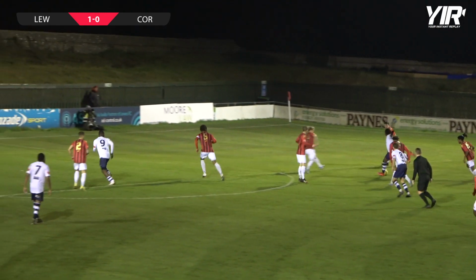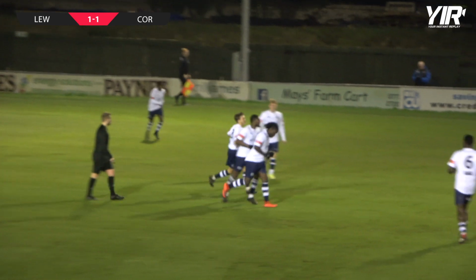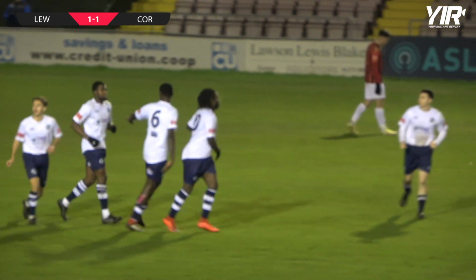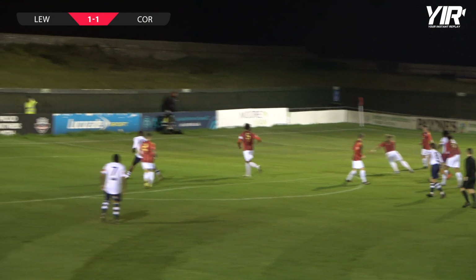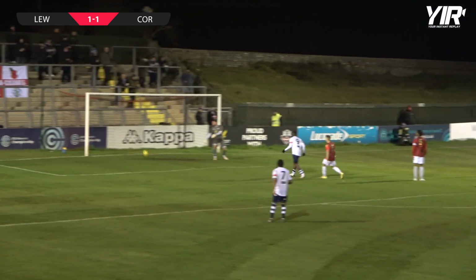Much higher energy start from the visitors, and Cadogan on the edge with the left-footed shot, and it's in. It must have taken a deflection there. Lewis Carey was flat-footed and didn't even make an attempt to dive for the ball. And I mentioned those warning signs at the end of the first half, and that's come to fruition.